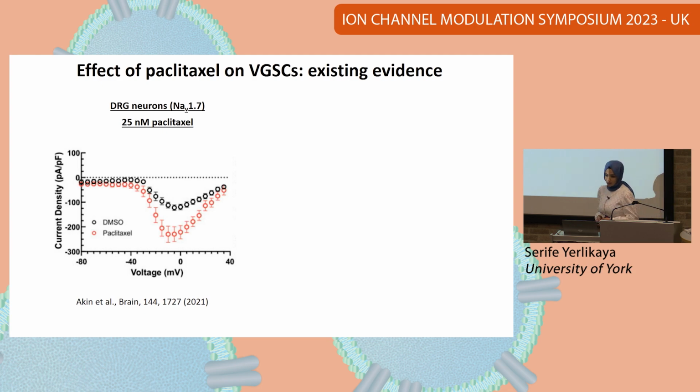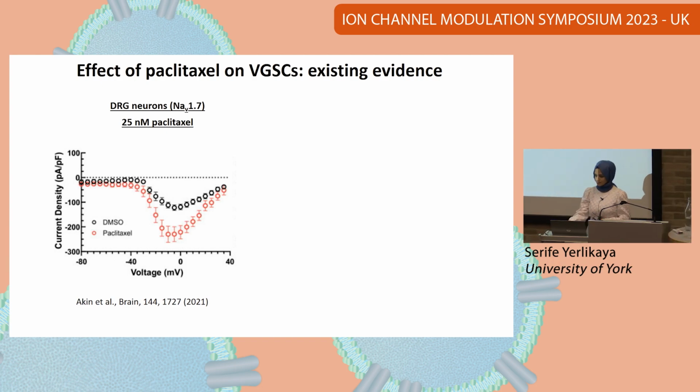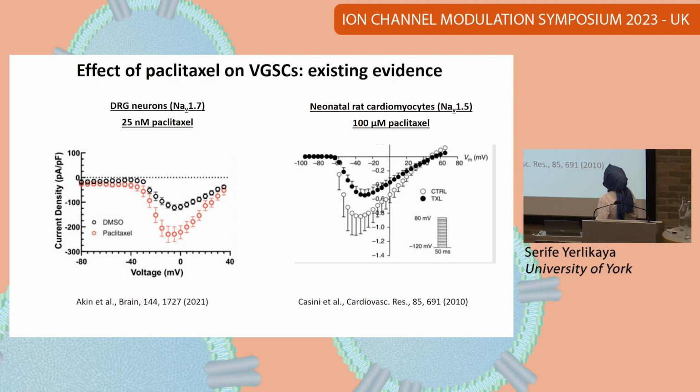I would like to show some existing data on the effects of paclitaxel on voltage-gated sodium channels. In the first graph, you can see 25 nanomolar paclitaxel on NaV1.7 in neuron cells. As you can see, the current density of NaV1.7 is increased significantly compared to the control after treatment with paclitaxel. And this is the effect of 100 micromolar paclitaxel on the NaV1.5 current in rat cardiac cells. On the other hand, unlike in neuron cells, the current density of NaV1.5 decreased compared to the control in cardiac cells.